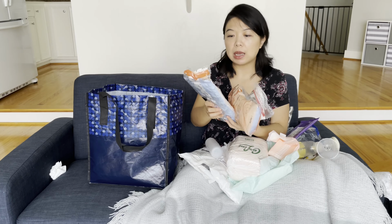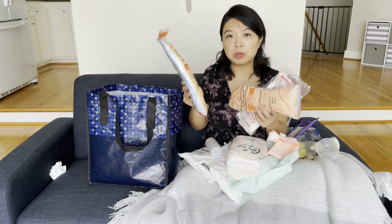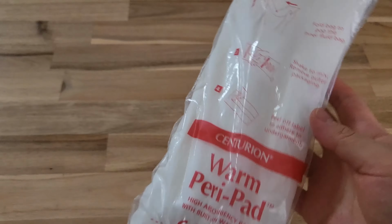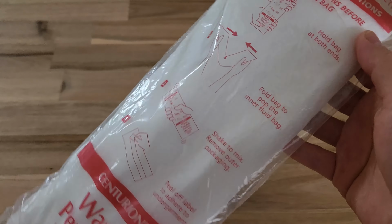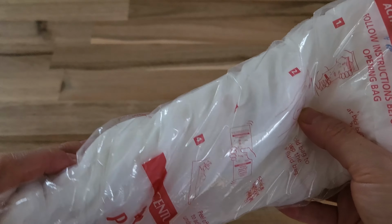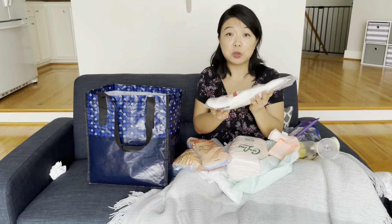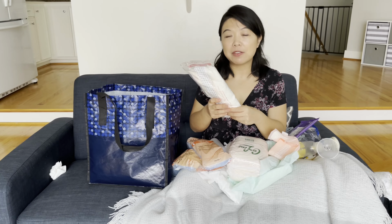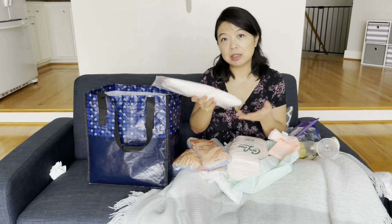Last but not least, I got a Pernil warm pack, and these are very soothing to put underneath, especially if it's burning and really painful. But I also found it useful to put onto the breast as a warm compress. These are disposable, one-time use. You hold them on both ends, fold until you hear a pop, and then you shake it to mix the contents, and once you remove it from the packaging, it can be used.